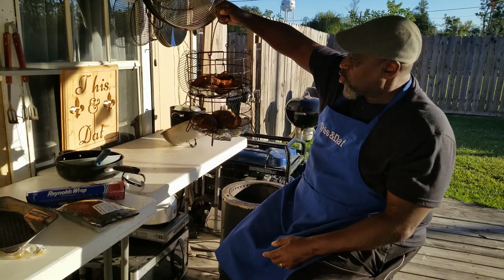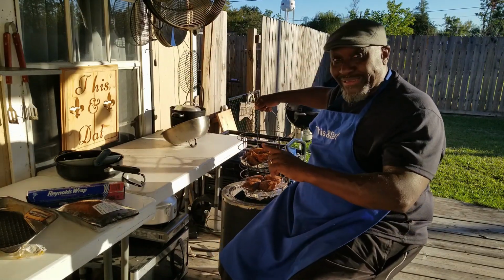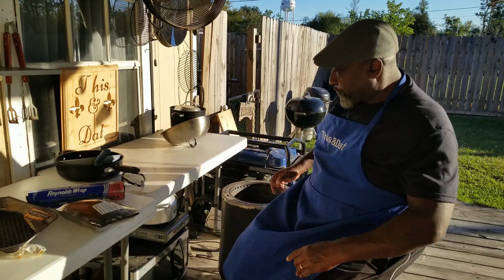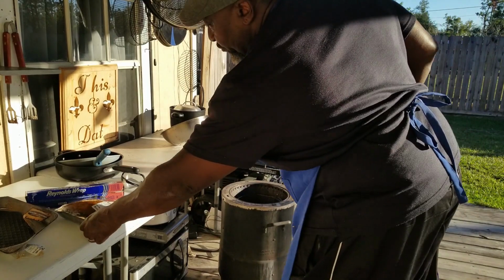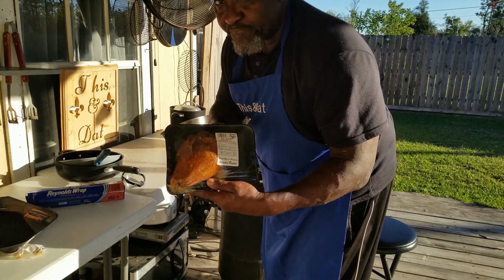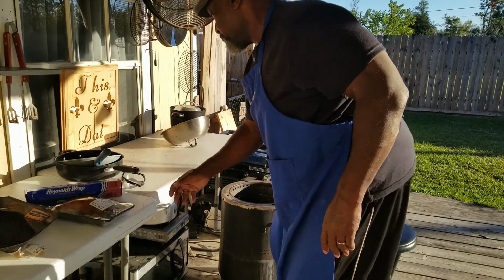All right, family, we're going to go ahead and drop these in. The biggies are already on, hot, and ready to go. Now, I have this turkey breast that I also bought that's smoked. $3.14 for this big boy. Boom.